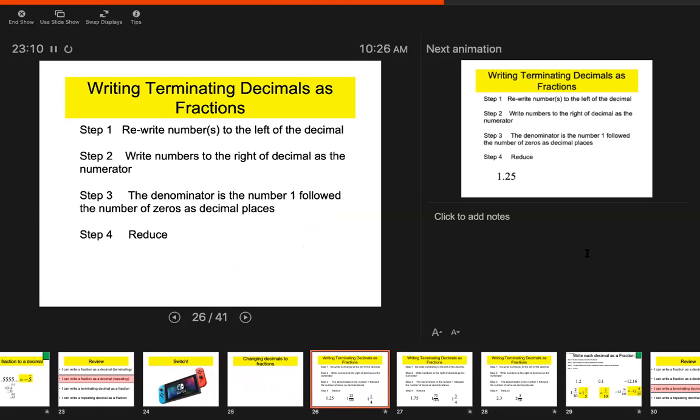Okay. Notice I have the steps already written on your piece of paper. So you don't need to write it down. You just need to be able to follow it. So you see the example here. Step number 1 says rewrite any number to the left of the decimal place. What's the number to the left of the decimal place? Everybody see it's a 1?